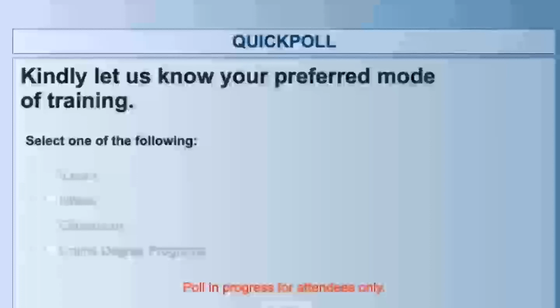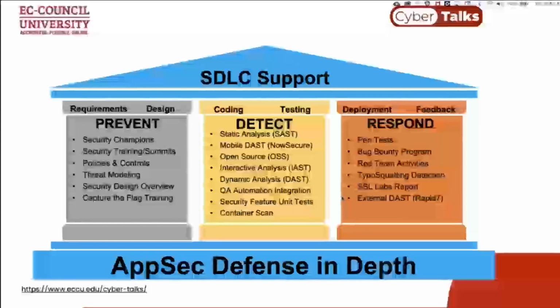So while I do agree with you, again, I'm a fan of Checkmarx. I love that they're bringing IAST into it. But again, IAST and then DAST would be my secondary if I could get more on that.